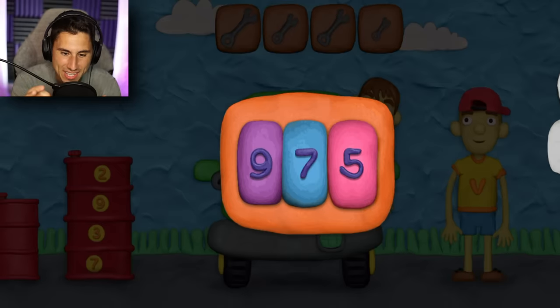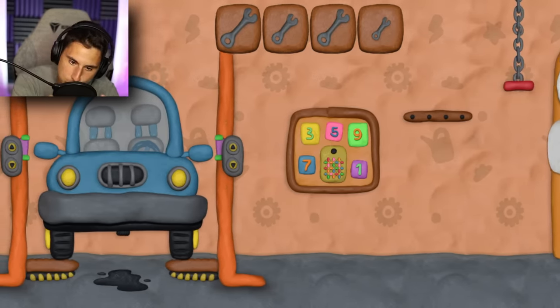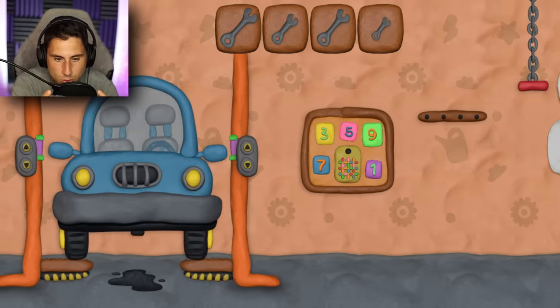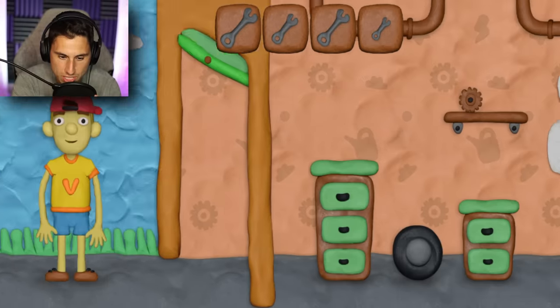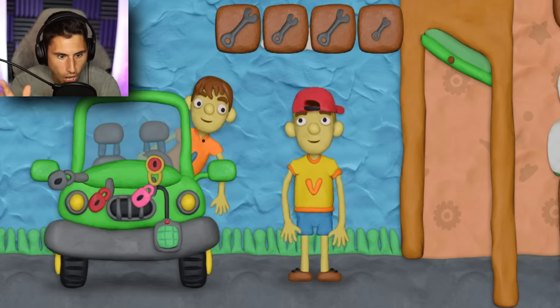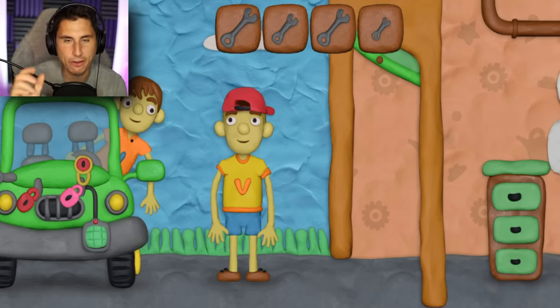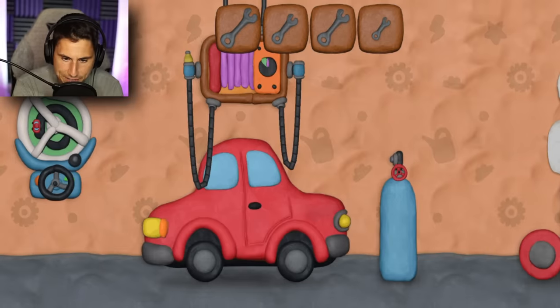This is the one that's messing with me. Wait, let's look at the numbers. Purple, are any of the numbers purple? No, it's only the blocks. So we've got purple is 1. All right, let's do this methodically here. So let's go purple is 1. I got it. Oh, wow. Okay, I must have been very close. I must have mixed up one of the numbers. I don't know what's going on. I gotta figure this one out.